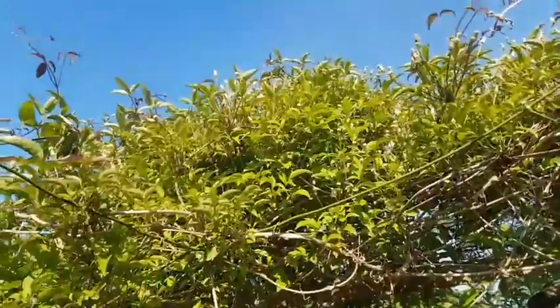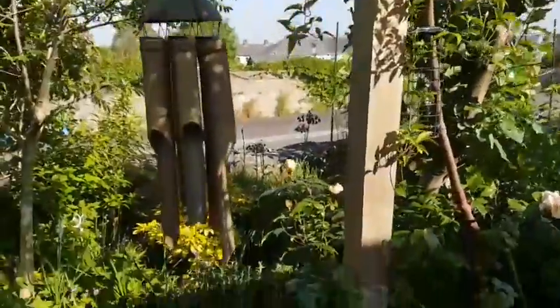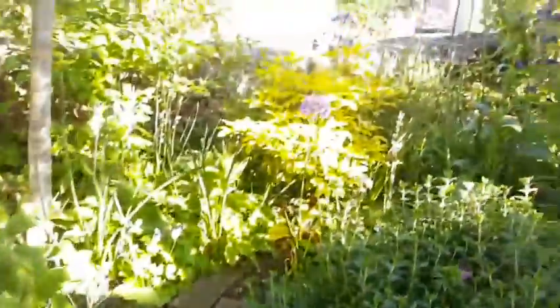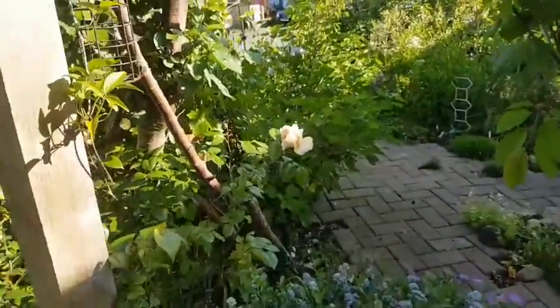which I have to duck under because the Montana is growing over. I would have called it clematis. Everything's clematis to me. It is clematis. Oh, so I was kind of right. And there's more things. And I just hit my head on the wind chimes. And oh, the rose is nice.